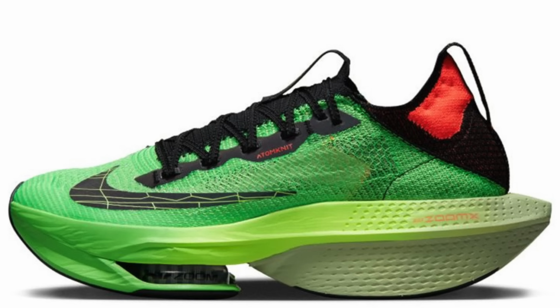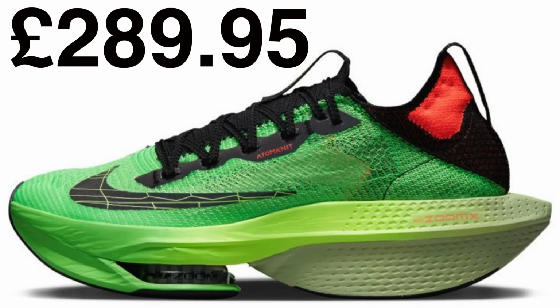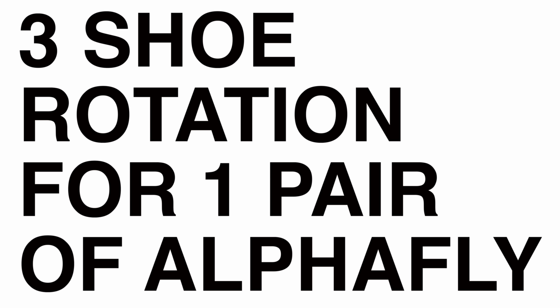£289 is the price of that Nike Alphafly Next Percent 2 in that striking green Eckerden colourway. It got me thinking, what sort of insane shoe rotation could I build for half marathon or marathon training? Could I even get 4 pairs of shoes? Let's take a deep dive into the dollar discounts and the pound stretching savings. A multiple shoe rotation, all for the price of 1 pair of the Alphafly Next Percent 2.